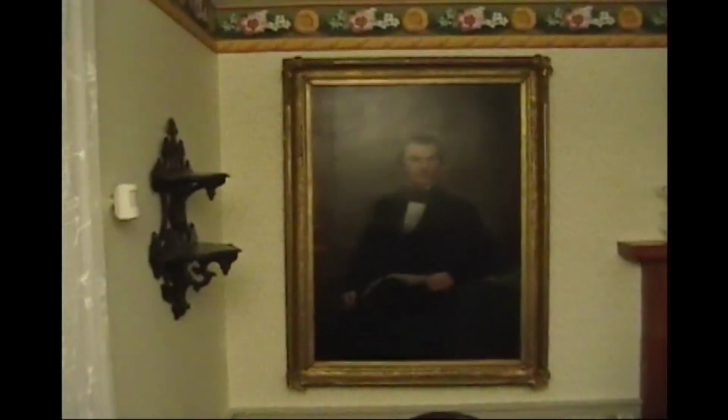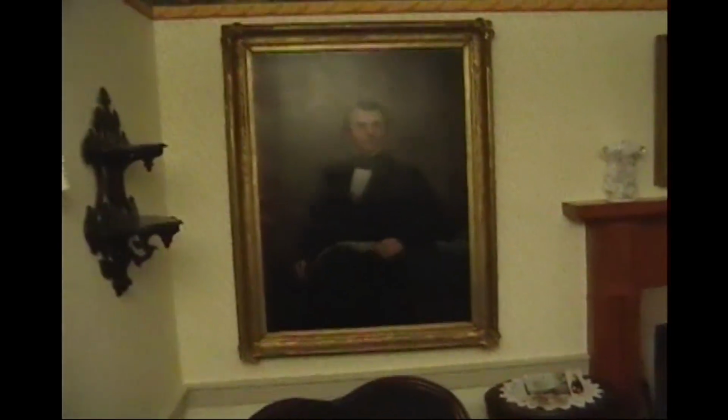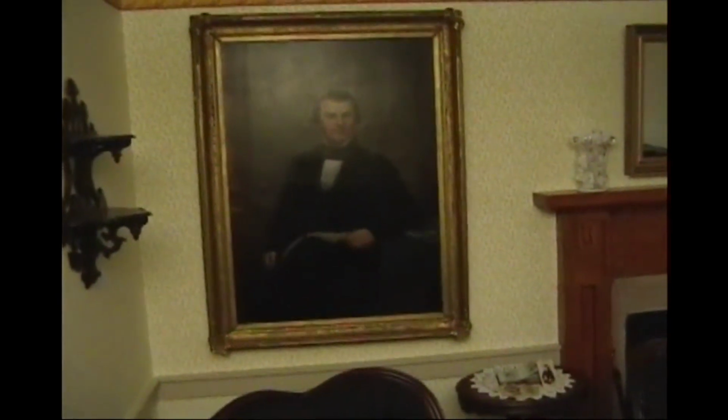So she was quite clever. When troops ended up going through her house, they never even gave it a second look. And we get it back in great shape. That's really something. Eons later, and that is the original image with the original frame.